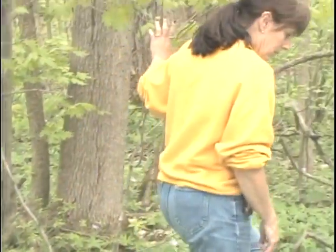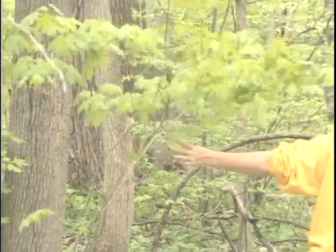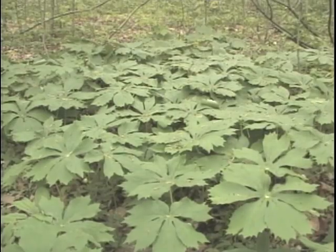I've found them in sandy creek bottoms. I found them under pine trees. I found them under mayapples. You're liable to find them anywhere. I mean, we've had them in our front yard before, so you just never know.